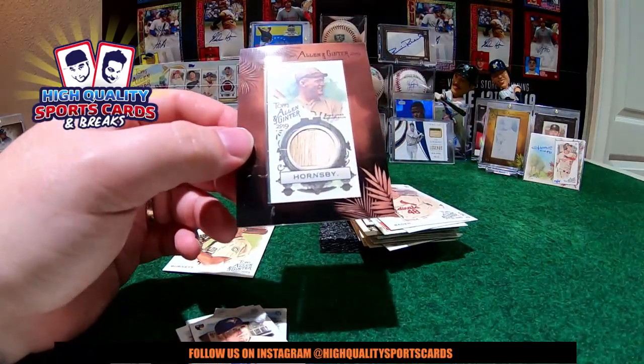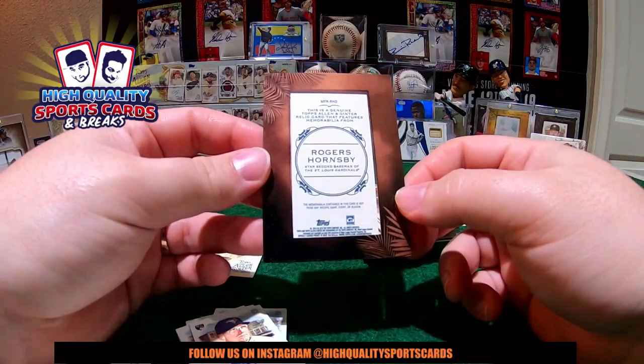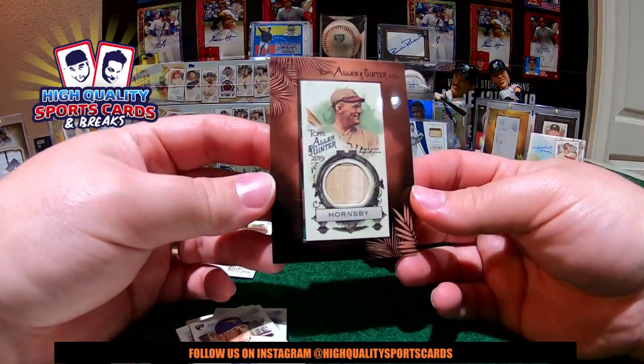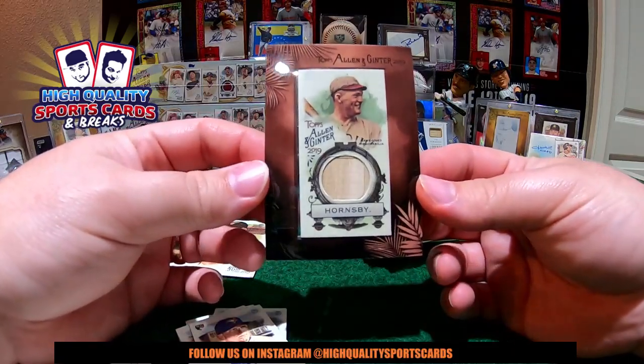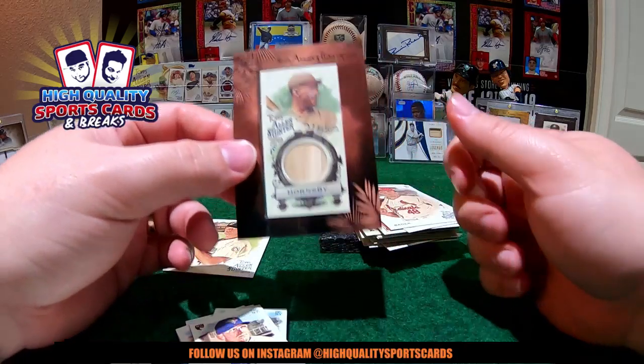Nice, nice one. Game used memorabilia. Nice, New York fan. Congratulations, my friend. Piece of bat, piece of legend over here, my friend. Hornsby memorabilia, buddy.